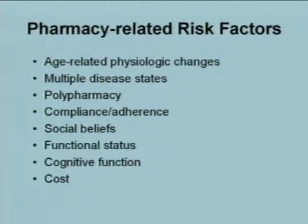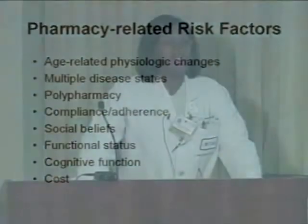Pharmacy-related risk factors include age-related physiological changes. As we age, the renal and hepatic function tends to decline, which may lead to accumulation or drug toxicity in some cases of the medications. Multiple disease states, polypharmacy, compliance is an issue. Social beliefs, what's meant by that? Sometimes patients fear addiction of narcotic medications, so they will refuse to take the medication for fear of addiction, and they may be in extreme pain, but they'll refuse to take it as scheduled or as directed.